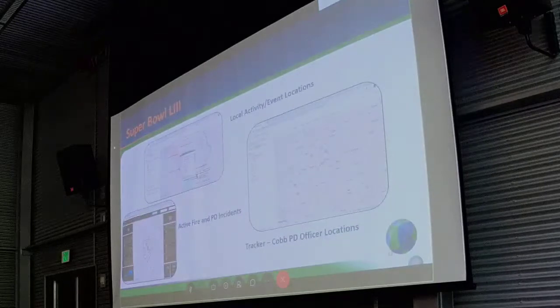And then during the Super Bowl, we actually took and updated that and added the PD incident to it, but also built another dashboard that allowed them to track their officers as they were down in Atlanta. Because during the Super Bowl, Cobb had a lot of activity going on. You see in the top left, we created the dashboard there to show them all activities happening in Cobb. So they would know which bars had parties going on, which hotel had team members or major events going on at that time.